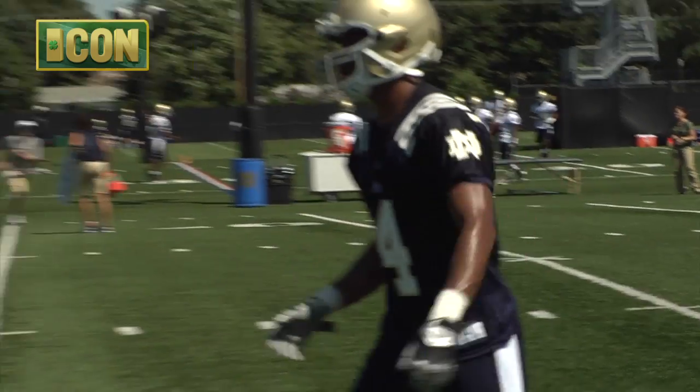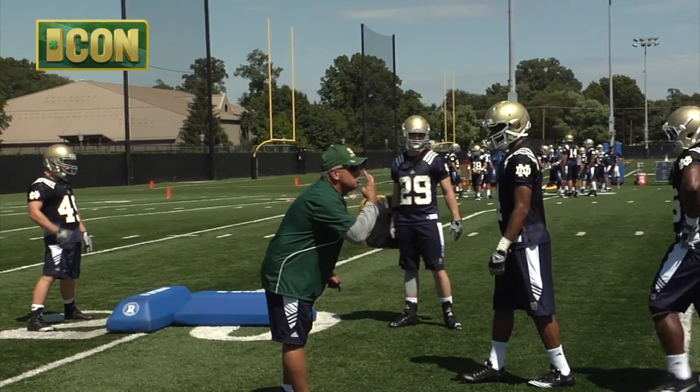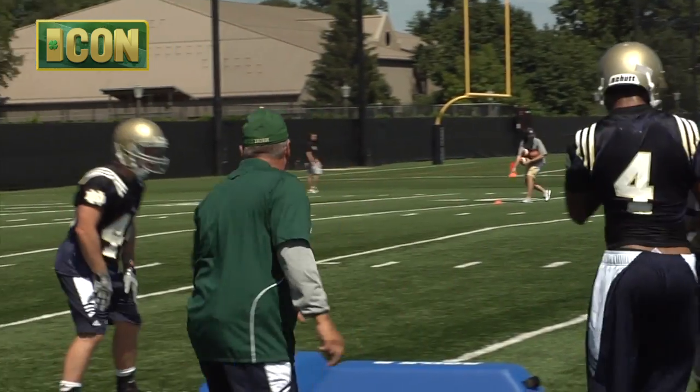Hey, you want to play college football for a long time? You duck that head, you'll be gone tomorrow. Get your seeing your target. When you hit, you see with your eyes. Got it, grab it back. Here we go.